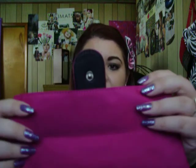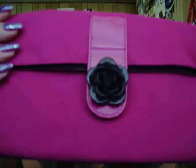This promotion started here in Kentucky yesterday, so I'm assuming it probably started everywhere yesterday. And you get a bag, which is so stinking cute. It snaps, and then it's got the little flower. You get to choose between a pink or black bag. I got the pink. And inside you get six gifts.